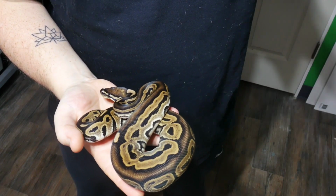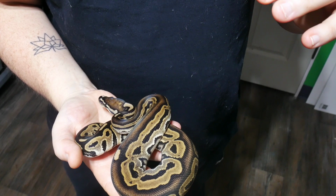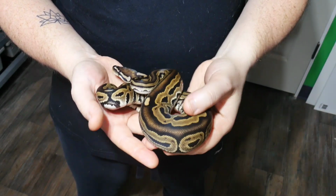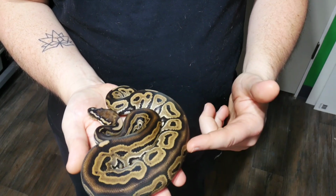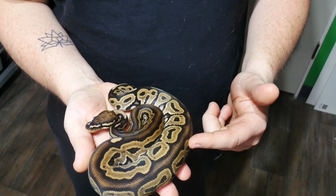Alright, we actually have 4 animals left. I'm just going to show them all to you. This one here is a Lori. This is single gene Lori. It is double het though for G-stripe and VPI Xanthic.